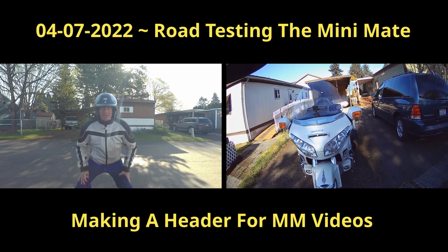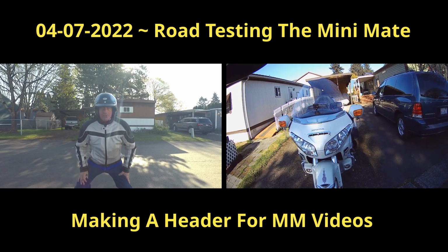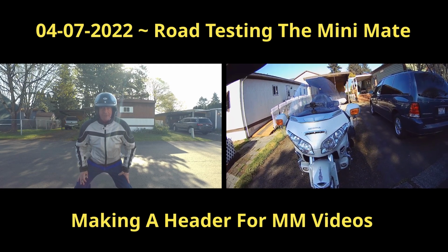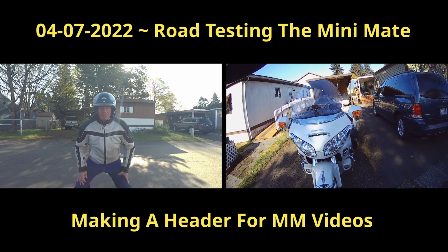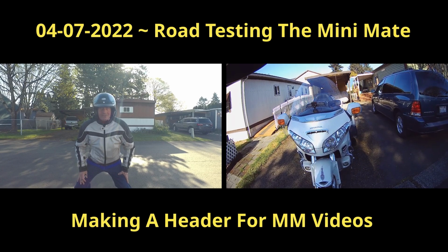I'm going to go up towards Mount Adams today and try to get some footage for my new header for my Minimate camping stuff. Should be fun. Great day. Gosh, we're almost in a heat wave. We're going to get up to the mid 70s today, so I got my summer gear on with the liners. I'm going to get hot. It's going to be a fun day.